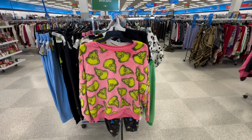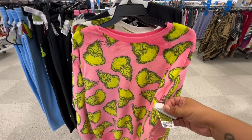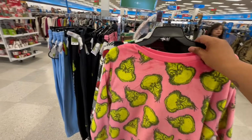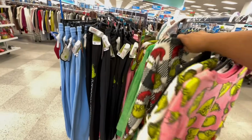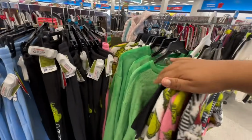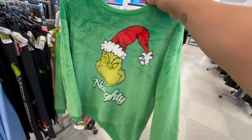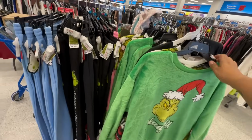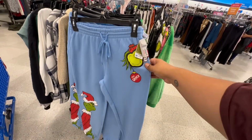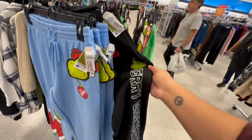All right, so there is too much Grinch not to show you. Look at these cute little sweaters. These are $11.99. Then they have this one, which is also $11.99. Let's see, they even have this style. Look, how they have so many. Ooh, naughty. These are nice. And look, they also have sweatpants for $12.99. That is not bad. They also have it in black, Merry Grinchmas.